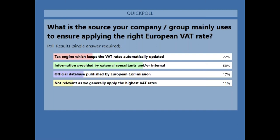So the 50% does not surprise me, because that's also my experience that many companies make use of external consultants or even do internal research, which appears quite difficult and very time consuming also going forward to keep track of all the relevant tax information within Europe, also outside Europe. That's proving difficult.